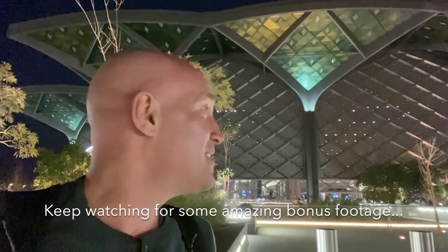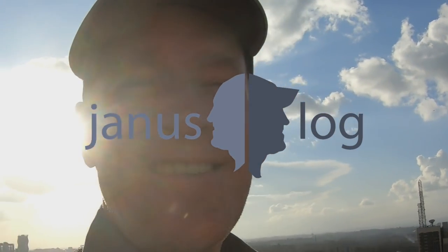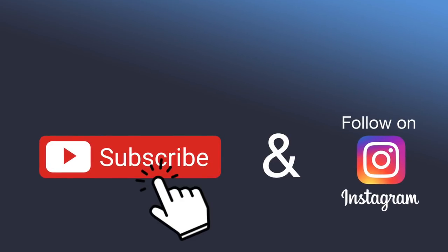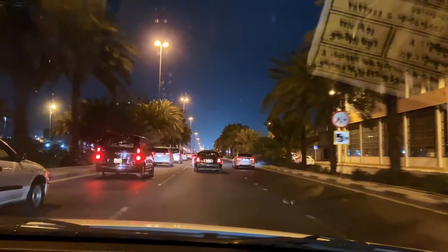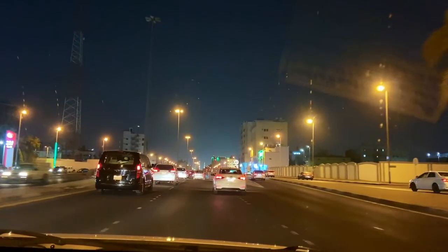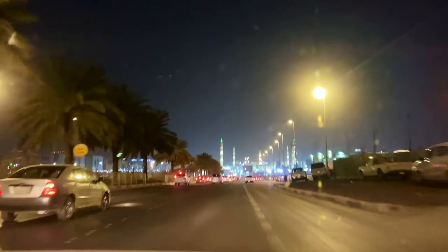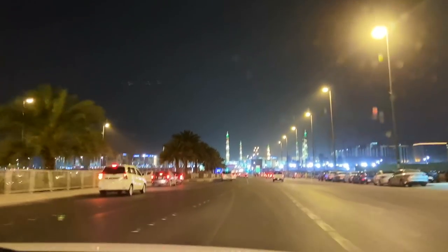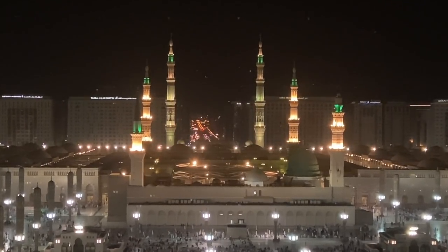Look at those beautiful colors behind me. It's just amazing, that border. Fantastic. I love the night design. Okay, so this is pretty spectacular. I just checked in my room here, which is right across the Masjid An-Nabawi, and you can see it outside. It's beautiful, it's majestic, it's just fantastic. It's huge, and I can't wait to get down there.